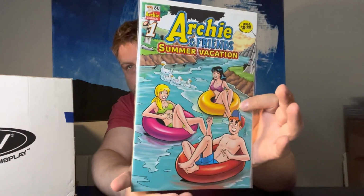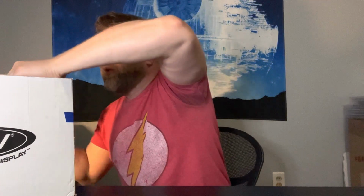Then we have Archie and Friends Summer Vacation #1. Who did this cover? Schultz. Don't know who that is, but that's the Archie books, man. There's definitely some good stuff. This next stack looks like a bunch of Detective. Yeah, so we'll do some Detective Comics.